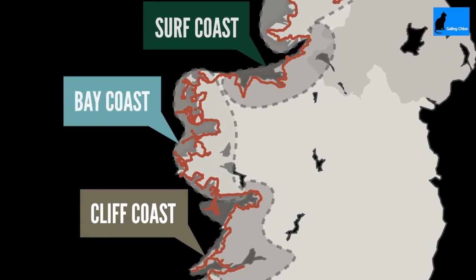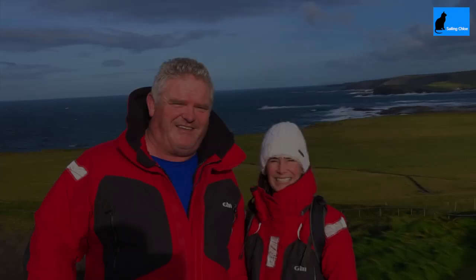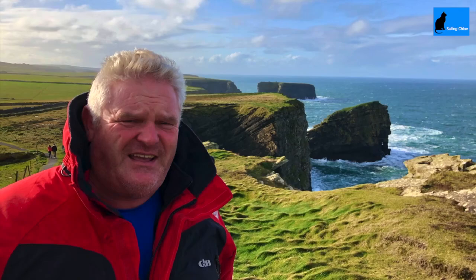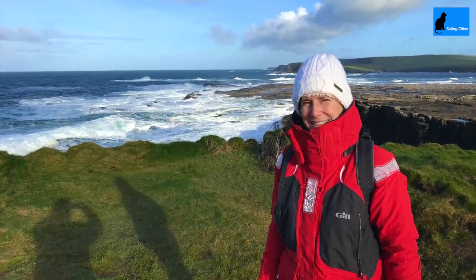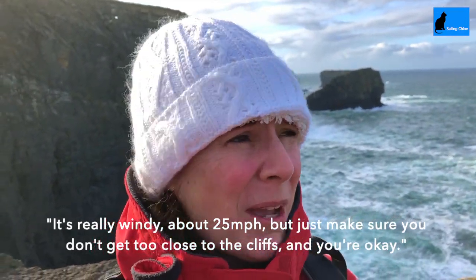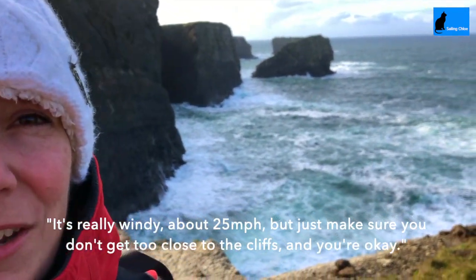Now that we're back on the Wild Atlantic Way, we'll move further up north to the area called the Cliff Coast. We're in Ireland on the west coast in a town called Kilkee, just south of the cliffs of Moher. But we heard that these cliffs are even better because you just get to walk right along the cliffside. But just make sure you don't get too close to the cliffs and you're okay.